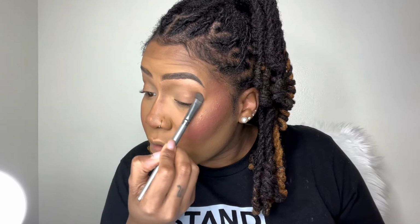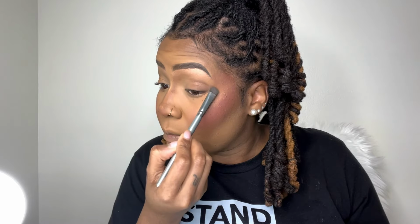I'm gonna do this glittery brown. Should I, Tanisha? See that? Looks nice. All right, that's kind of it. I am going to do a little bit of brown, though, at the bottom, just to make it seem like I did something here. A little smoky eye effect there.